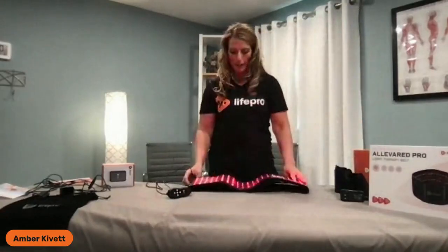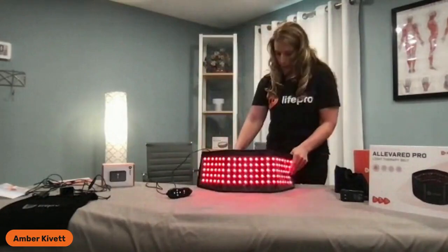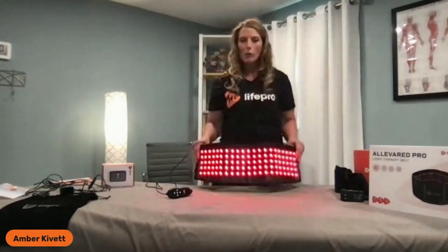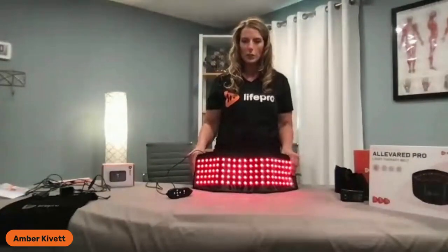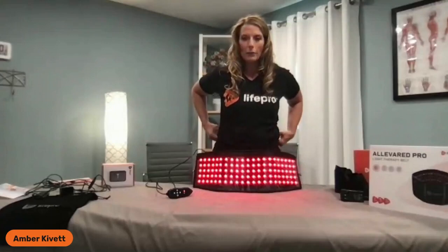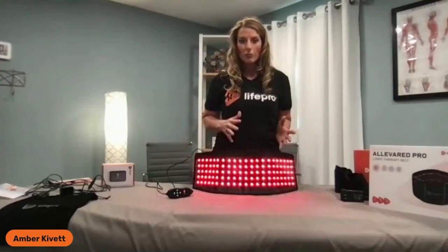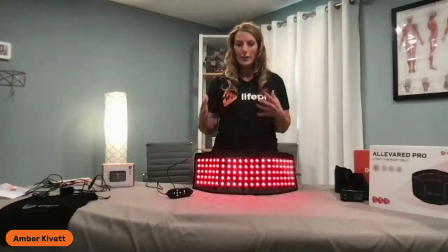But if you are taking antibiotics, or if you are on a photosensitive type drug, you have to be really careful how much you use them. So make sure that you're giving yourself about 2 hours in between sessions, so that you don't do too much too fast, and you allow your body to get used to it.